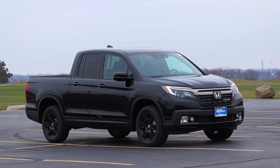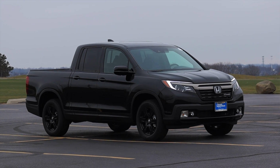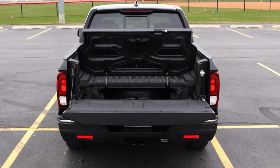The Honda Ridgeline can tow 5,000 pounds. That's enough to tow my RX-7. If I really wanted to tow the RX-7 to a track day, I could do it with this. This is all the truck that you really, really need.